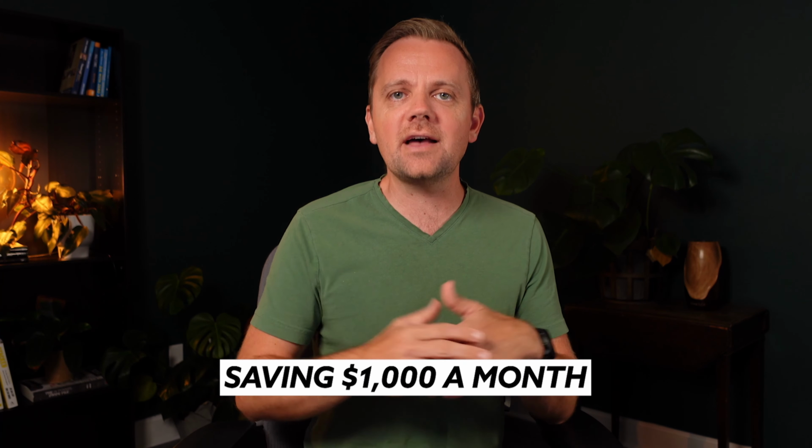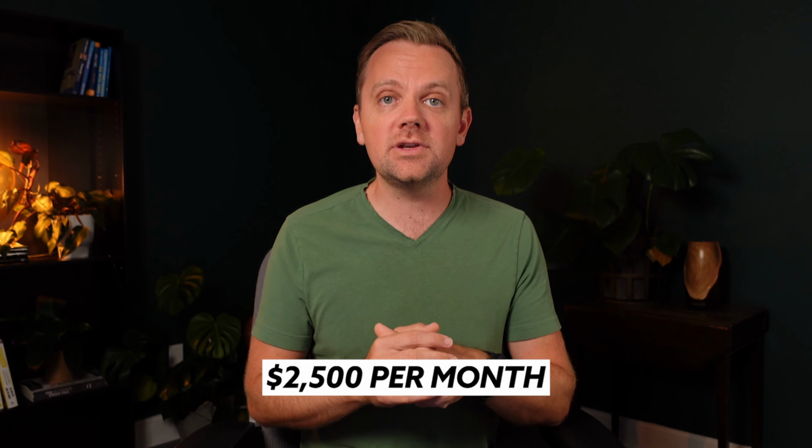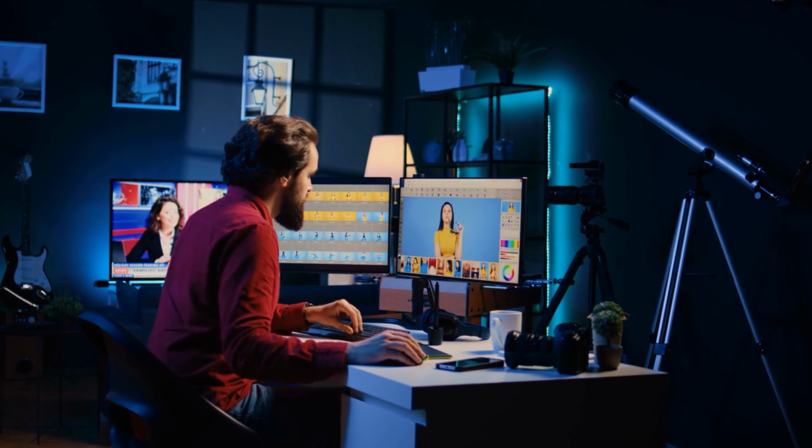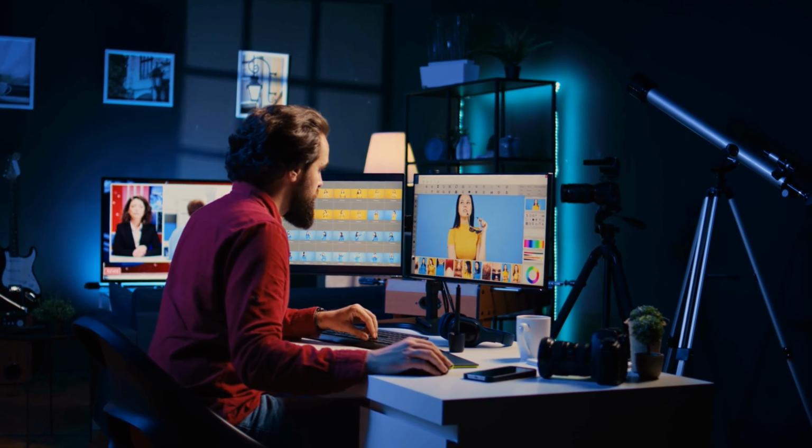In fact, you could be saving $1,000 a month or more just using this move. If you've made all of those adjustments and you're like, okay, I'm living on the bare bones budget and it's still not enough to save $2,500 per month, you're going to need to temporarily boost your income. So this might mean taking on some freelance work on the side outside of work. It might mean hopping in a car and taking Uber, driving people around or delivering their groceries with DoorDash or Instacart. It also might mean finding old stuff around the house and selling it.